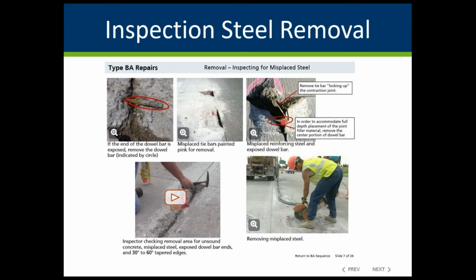The dowel bars, we recommend it, even if the ends aren't sticking out, we like to cut the center of them. That way we can put our expansion material between there a lot easier. That's the main reason, because if we got these joints open and we pour this back solid, the bonding of the patch is going to give. So you really need to get some separation on them contraction joints between the two sides.